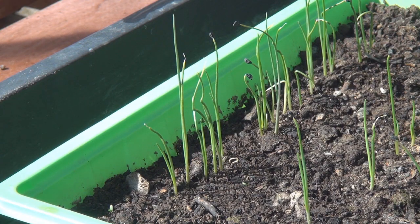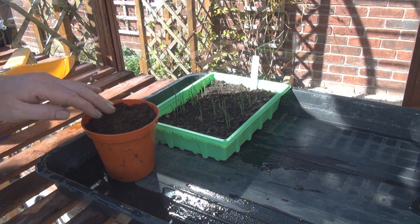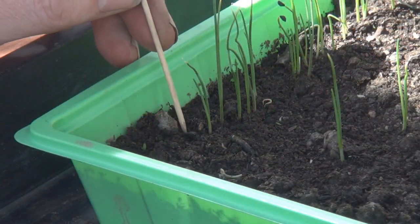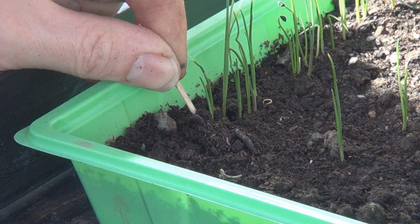Now my leeks are doing really quite well. Some of them are over 2 inches tall. So I think it's time I transplanted some of them into bigger pots. So I've got a pot of compost. This compost was out of the grow bag that I partly use for the tomatoes. I've got a pencil and I've got a toothpick. I'll start by using the toothpick to try and tease up some of the leeks.